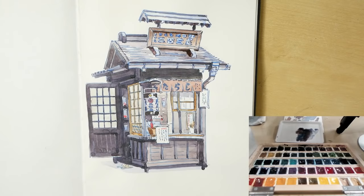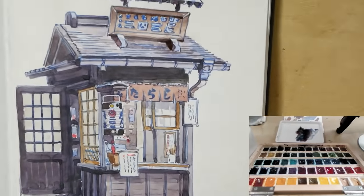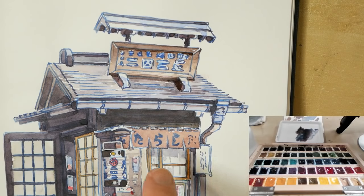Okay, I think we are done. Okay, you can zoom a little bit more probably so you can see a little bit more details. I really like this part because it's nice and sketchy. I like the red accents. I wish I did the letters with white as they originally are in the photo, but it was too bothersome for a sketch like this.